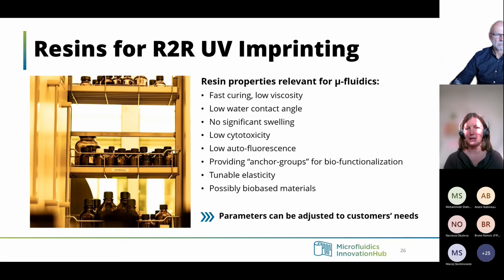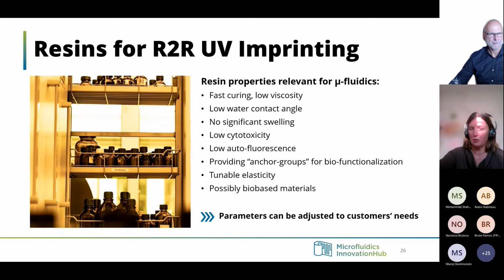Okay, now I'm coming to the heart of the imprinting process, the material. As I mentioned, we are using a resin, a UV curable resin. If we are talking about microfluidics, the relevant properties for resins are: you want fast curing because you want to go roll to roll, and you want low viscosity, otherwise it's difficult to apply the resin.